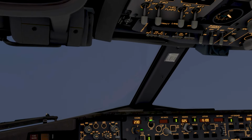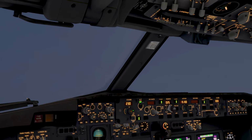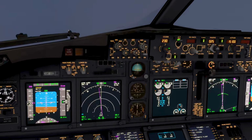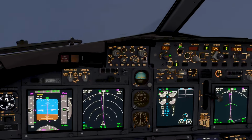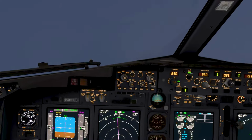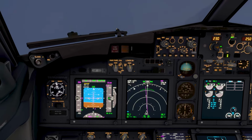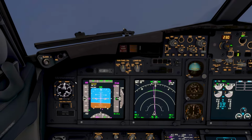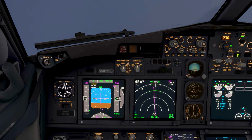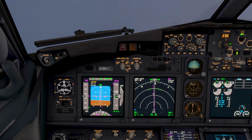Taxi light's coming off, actually. There we go. Gear. Auto brake. And we're actually going to set this to 250 on the Mach right now. 18 minutes, we're going to clear this. Click run.